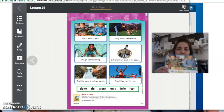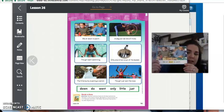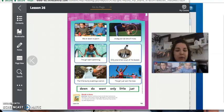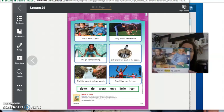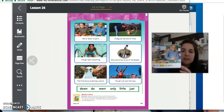So the first card I am going to have you take a peek at is number 1 with the two little boys. The sentence says, "We sit down to paint." And our sight word this week is down. What does it mean? If you go down, you go from a high place to a lower place. So for example, we sit down to paint. Do you like to go down the slide?